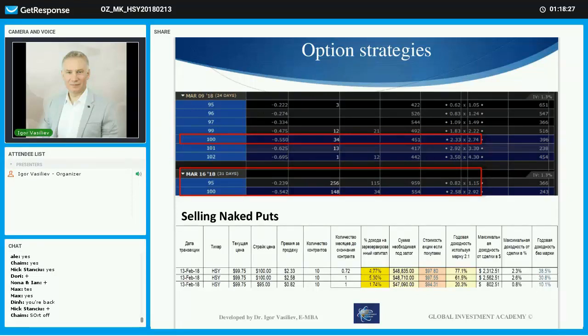If you lived in Russia, you would need only half of the amount because they allow you to use margin. For example, right now, if we sell a put with a $100 strike, so we promise to buy shares at $100, we can get $2.33 for 24 days, or $2.58 for 31 days. You can choose yourself. Break-even price, the price of the share if we bought it, would be $97.80 here and $97.55 in the second case. If the share price goes above $100, so we don't buy shares, that would be our profit on allocated capital, 2.3% and 2.6%, which gives us around 38% profit and 30% profit in the second scenario. You can see the differences here.